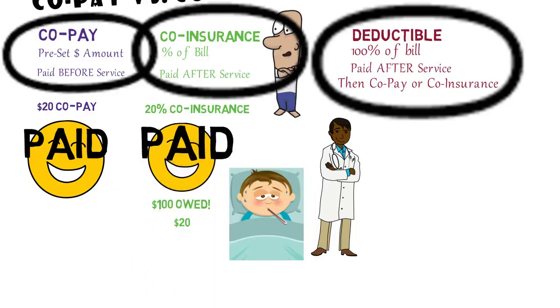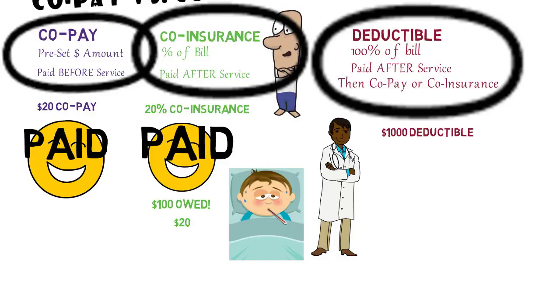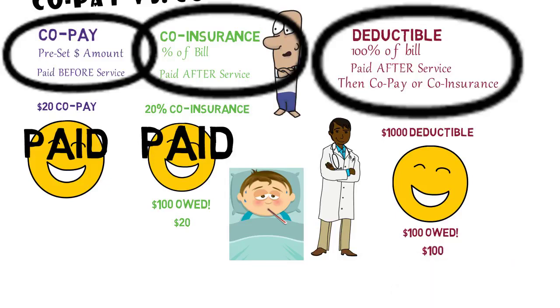Finally, in a deductible situation, probably the trickiest, so listen carefully, his plan says he owes the deductible for seeing his primary care doctor and then a $20 copay, or he owes the deductible and then 20% coinsurance. In either situation, let's say Billy has a $1,000 deductible. This means Billy gets to the doctor, sees the doctor, and goes home without paying anything. Billy's doctor negotiates with Billy's insurance company $100 for the services provided to Billy, and then the insurance company sends Billy a bill saying he owes the full $100 because his service is now subject to a deductible.